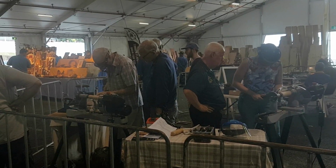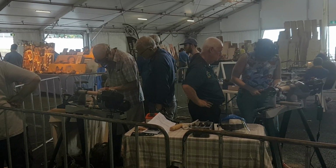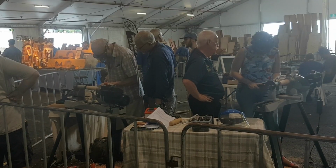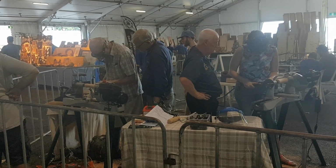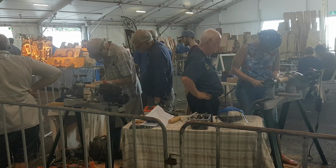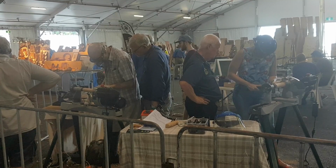Later on I found these guys up at the other end of the big pavilion were also doing a whole series of different courses. I presume they were free here as well, I'm not sure. And you can see there's several people learning how to turn, and someone in the background doing some scroll saw work. So you'll see this theme as you go around.